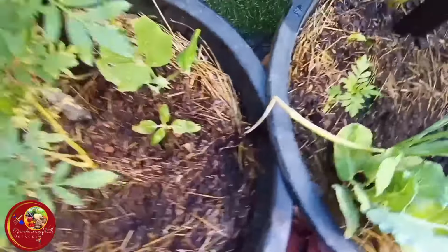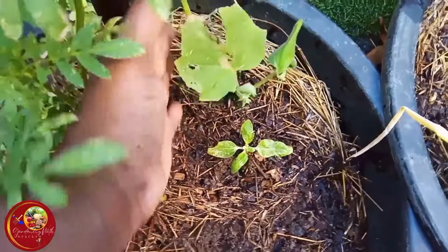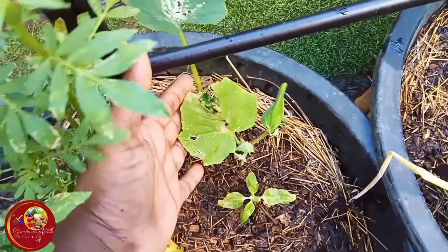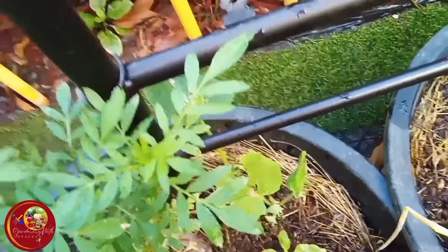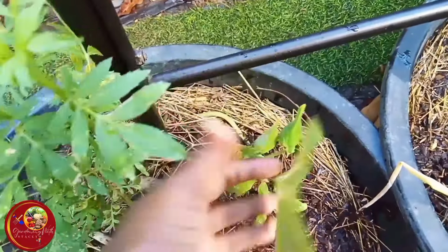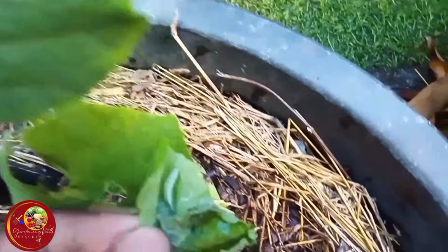Now, the cucumbers that I initially had here, these ones that you're looking at, are some that I replanted. The ones that were there, the worms dealt with them. Even these ones, it's still a fight with them. Look at that, guys.